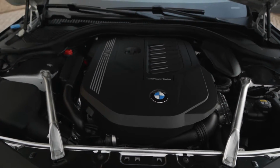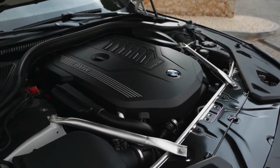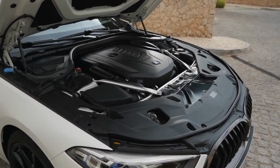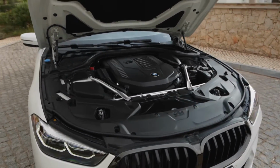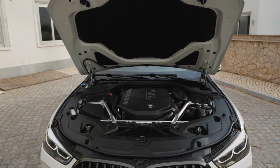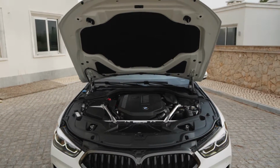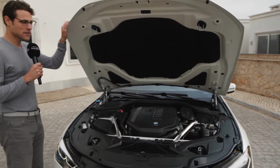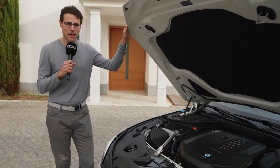And then approximately the same acceleration figure would be for the diesel, the 840d, 3-liter R6 or inline 6-cylinder. And then you can also get the 4.4-liter V8 in the M850i, with 530 horsepower, 3.9 seconds is then the acceleration. Yeah, and there might be even something above that at a later stage. Yeah, okay, it's already confirmed. There will also be then the M8 with 600 or 625 horsepower, also with the V8 engine.